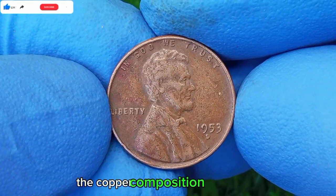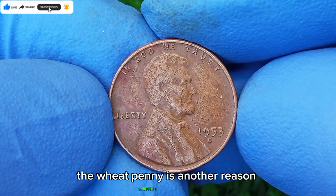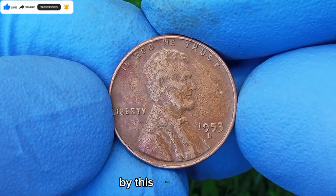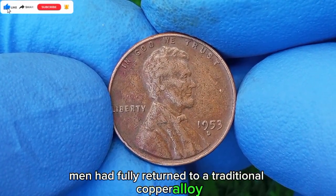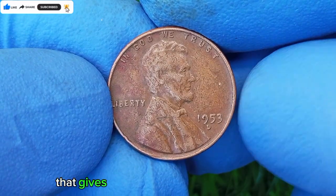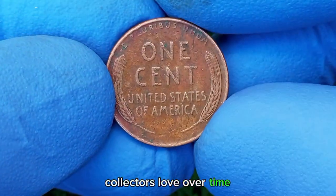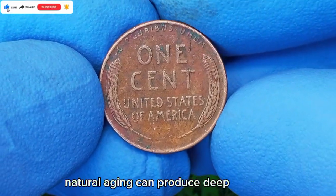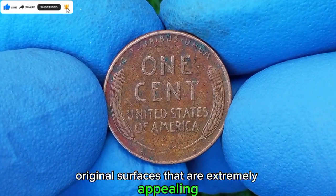The copper composition of the 1953 D Wheat penny is another reason collectors enjoy it. By this time, the U.S. Mint had fully returned to its traditional copper alloy after the wartime metal changes of the 1940s. That gives this penny the classic warm color collectors love. Over time, natural aging can produce deep browns, rich reds, and smooth original surfaces that are extremely appealing.